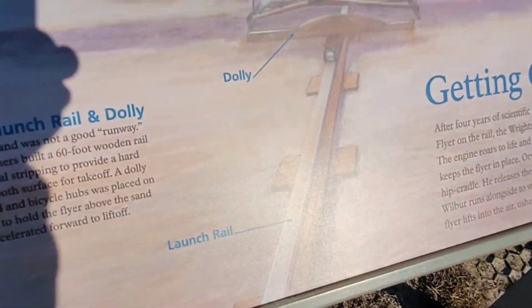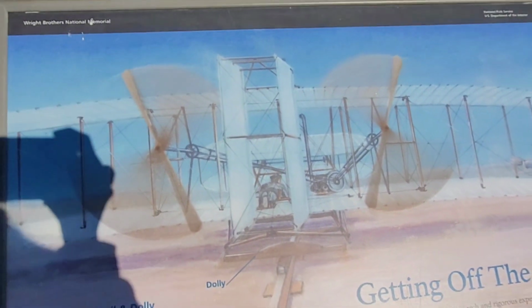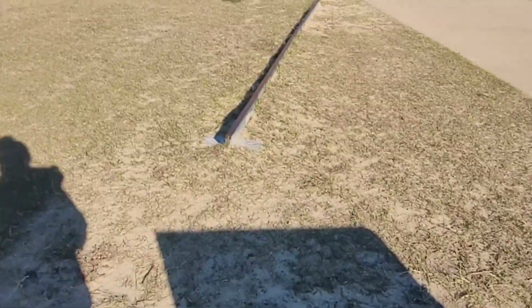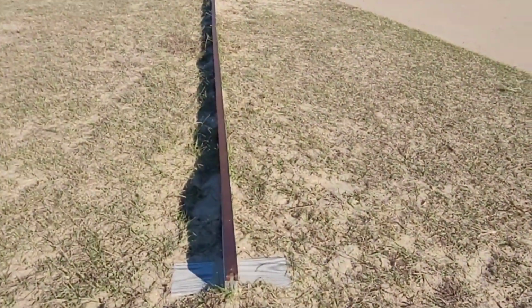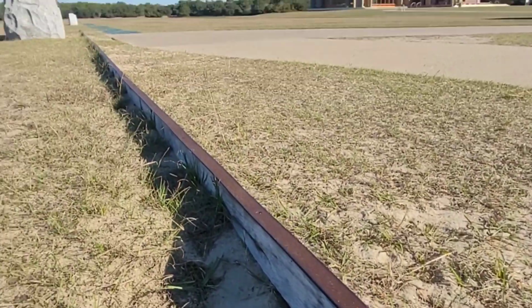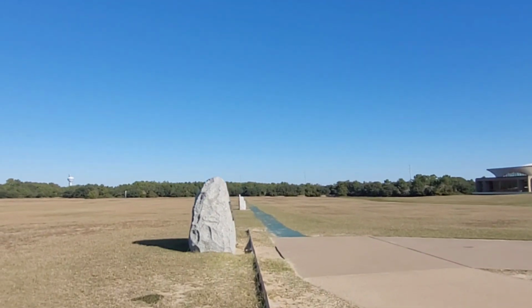So there was a launch rail connected to this dolly to the plane, the first plane they flew. And this is the launch rail right here that they used. How cool is that? To take off on their first successful flight.